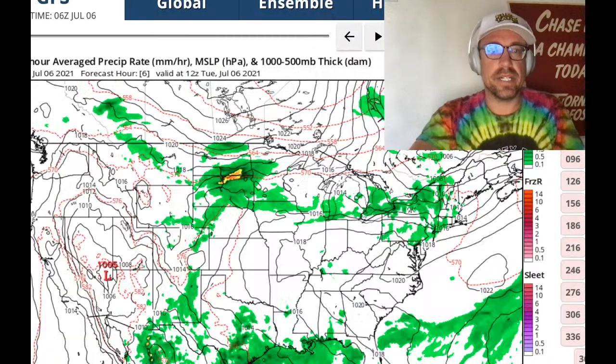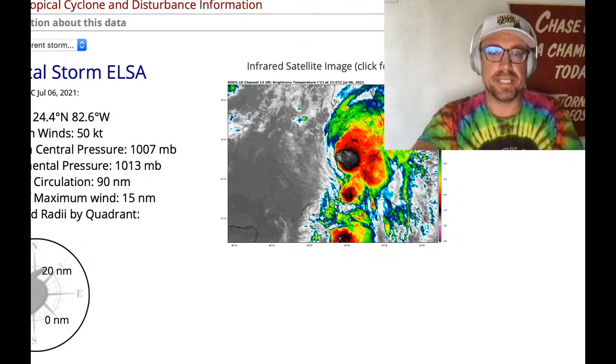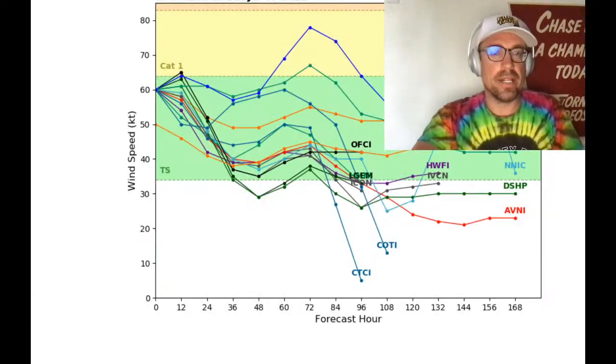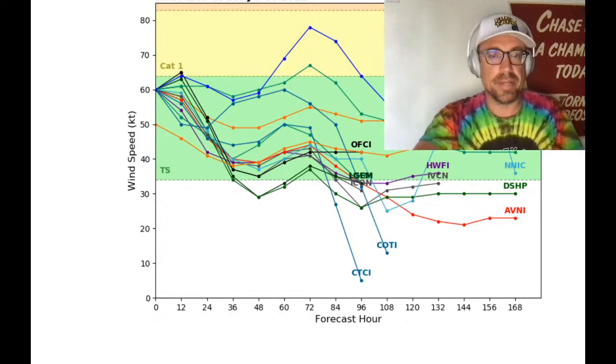Interestingly, the hurricane models, let's take a look at those. I'm on the tropicaltidbits.com website right now. Great website for analyzing these. Most of the models show that 60 knots is about peak intensity, and then you start to see a downturn as it begins to oscillate in that westerly wind shear, and the dry air to the west of it will begin to win out.